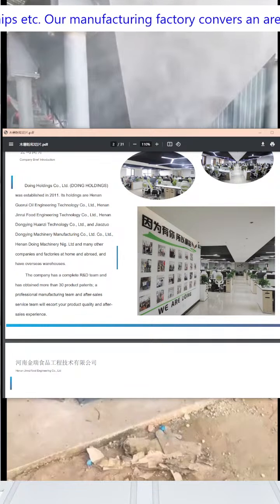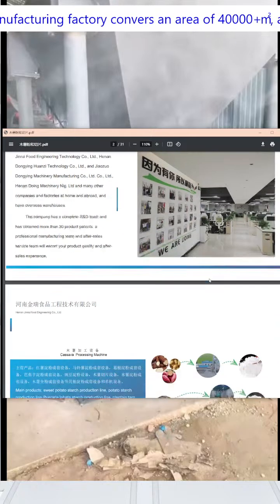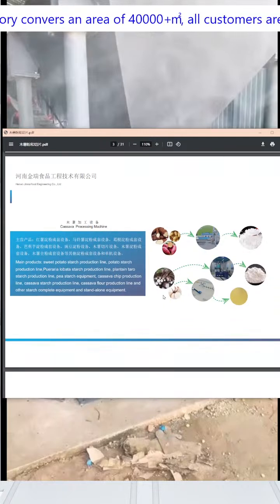So this is our office. Some office pictures. And this is our Henan Jinrui Food Engineering Company. We mainly do cassava machine processing, like the gari machine, cassava flour machine, cassava starch machine, cassava chips, and potato and sweet potato starch machines. We have different capacities, so if you also want to set up a cassava plant locally, tell us your capacity plan and we will match the machine for you. But our machines are mainly for industrial scale, fully automatic, to the standard of a complete factory.